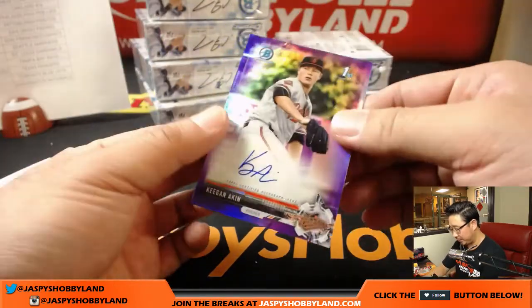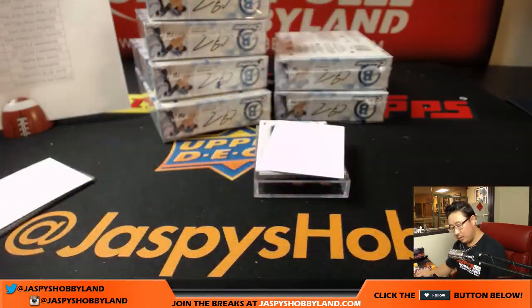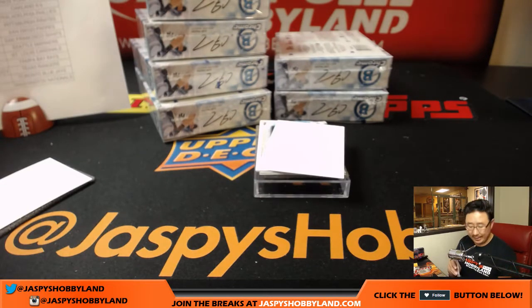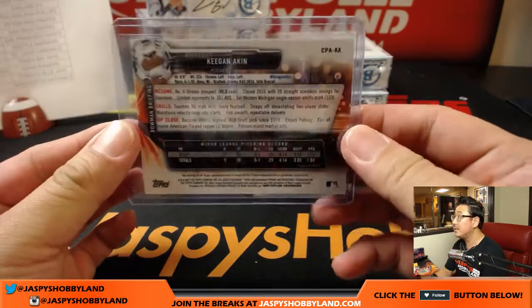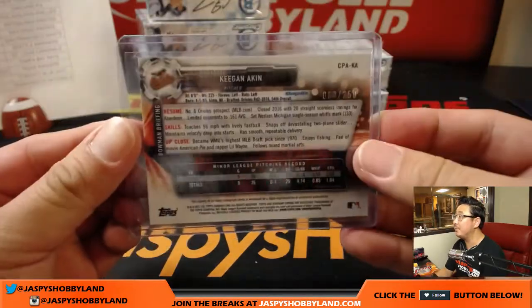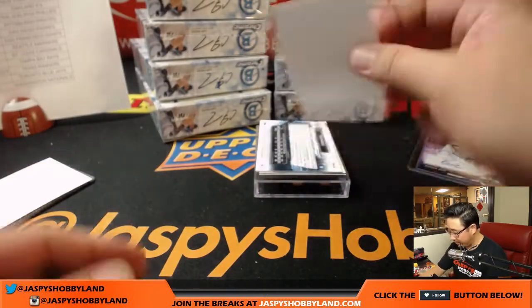It could be difficult. All right, we got Keegan Akin. Purple parallel for the Baltimore Orioles. That goes to Darren McKenzie. Numbered out of 250 on that one. Number 6 Orioles prospect. They do need that pitching.